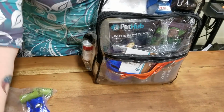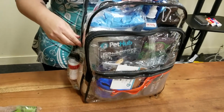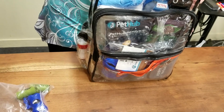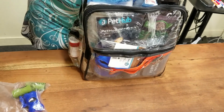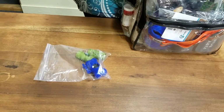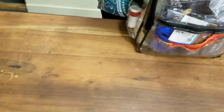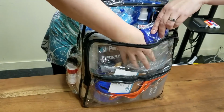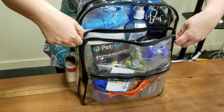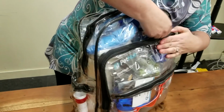Oops, I meant to put that in the front. And I'm going to put these in the front as well because you know as well as I do that poop bags are going to be essential probably right away. And that's it.